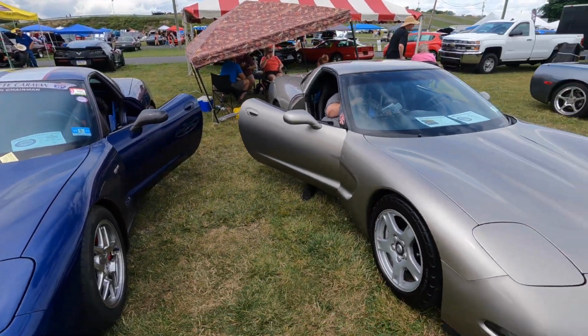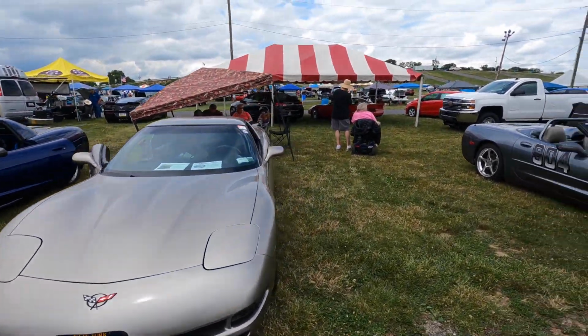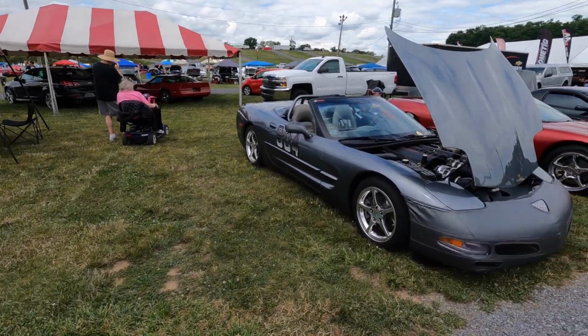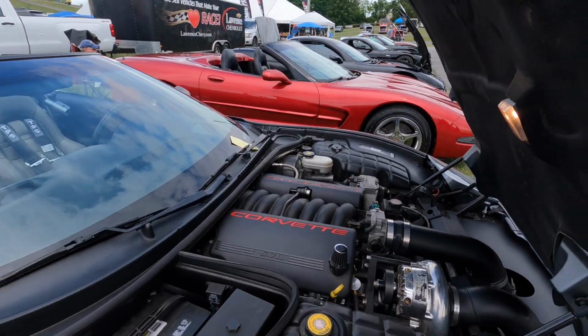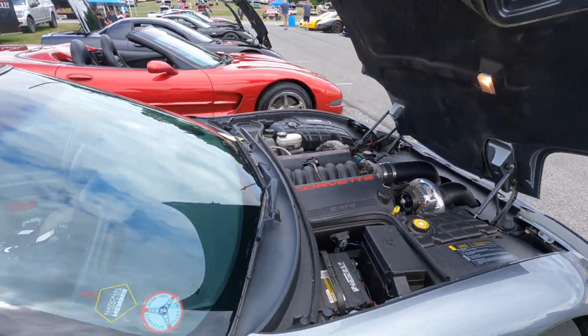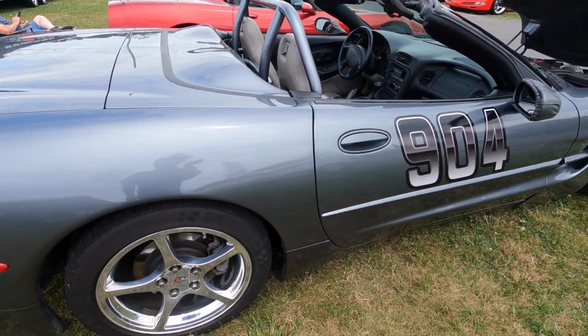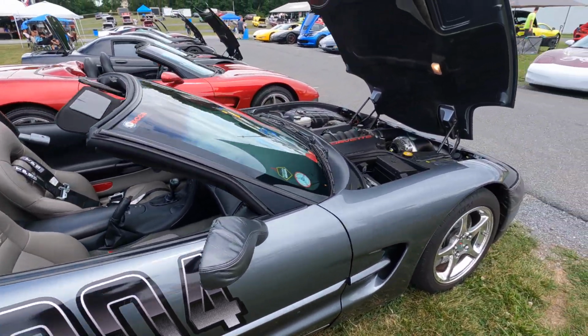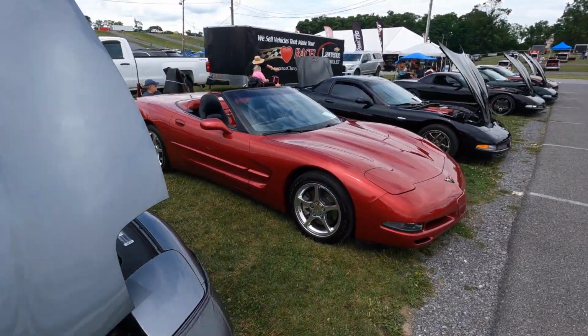These guys came down from Ithaca, New York, so they had a nice drive through the mountains. Watkins Glen races this weekend up in their neck of the woods. I've seen this car before. I think it was up at the Allentown area Corvette show. Supercharged, roll bar, harness system, so this thing's no joke. And it sounded nasty when it started up at the Allentown show.